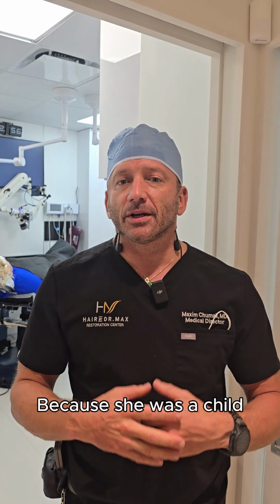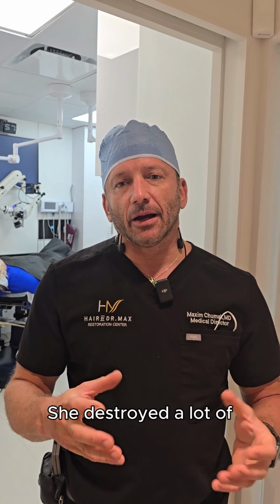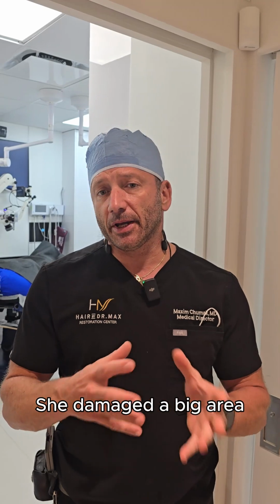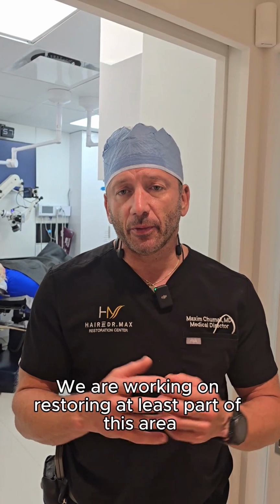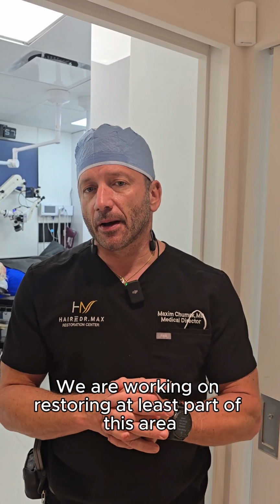However, because she was a child when she was diagnosed with this condition, she destroyed a lot of hair follicles by pulling them. She damaged a big area, including the mid-scalp and the crown area. Now she is 69 years old, and today we are working on restoring at least part of this area of the hair loss.